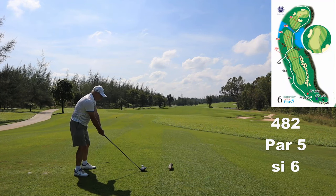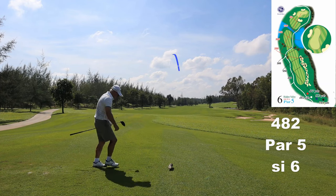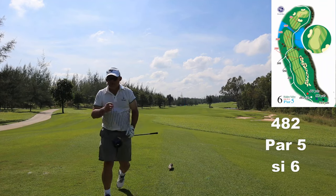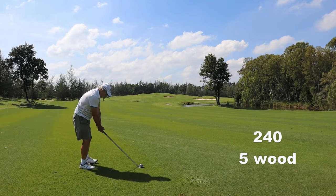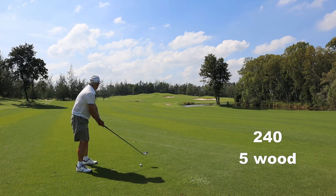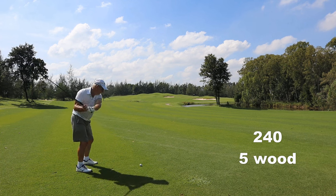Just got to hit it straight. Now we've caught up a 2-ball who are exceptionally slow. And as the round progresses, they're going to cause us more and more problems. So we're waiting on every shot now.